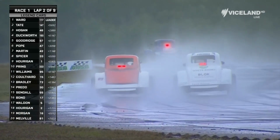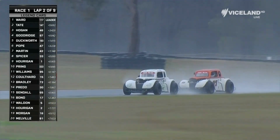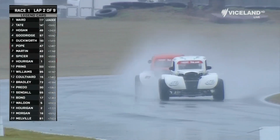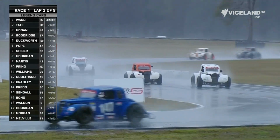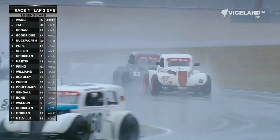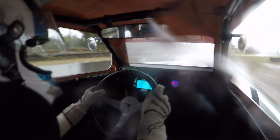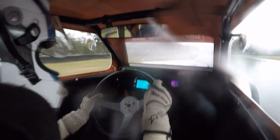Goodridge looking around the outside. Now that's where you don't want to be. Look how much water was built up on the inside of that curve. That's Hogan, so he's dropped back. Just trying to see. Okay, so no, it actually looks like Goodridge has made up a few positions there to be behind Hogan. They change so much, don't they? The timing system doesn't look like it can keep up. They can change position 3 times.